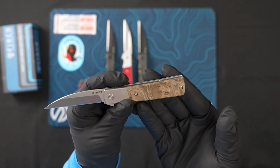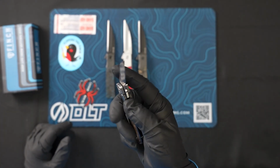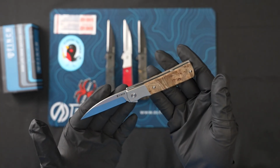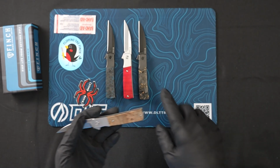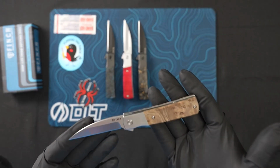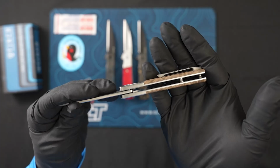Really nice looking knife. And for those of you not familiar with the Finches, they all flip and have amazing action, all at a very reasonable price point. I believe these are $149. I think the carbon fibers are 10 or 20 bucks higher, but all right around the $150 price point. So definitely a lot of knife for the money.